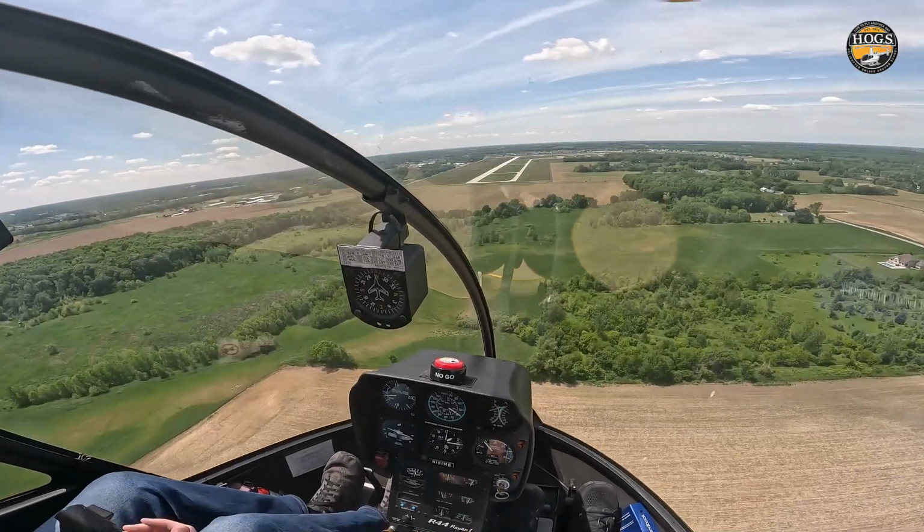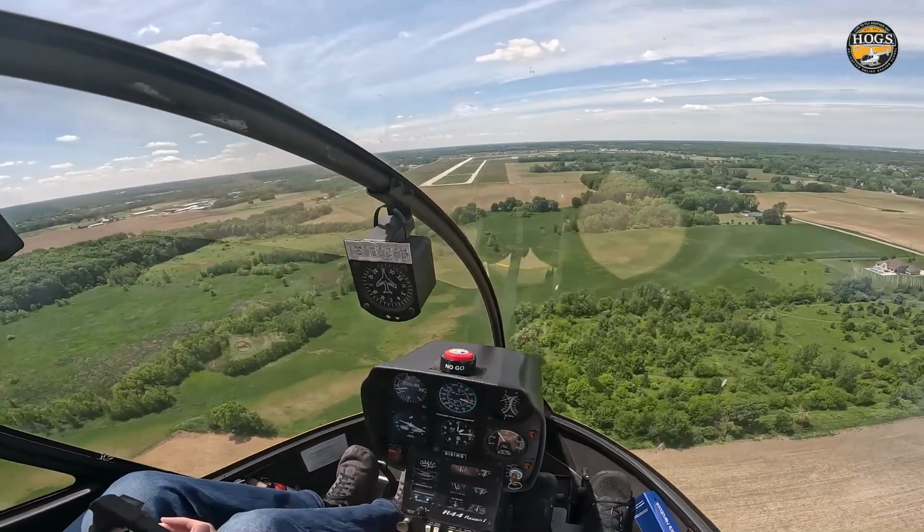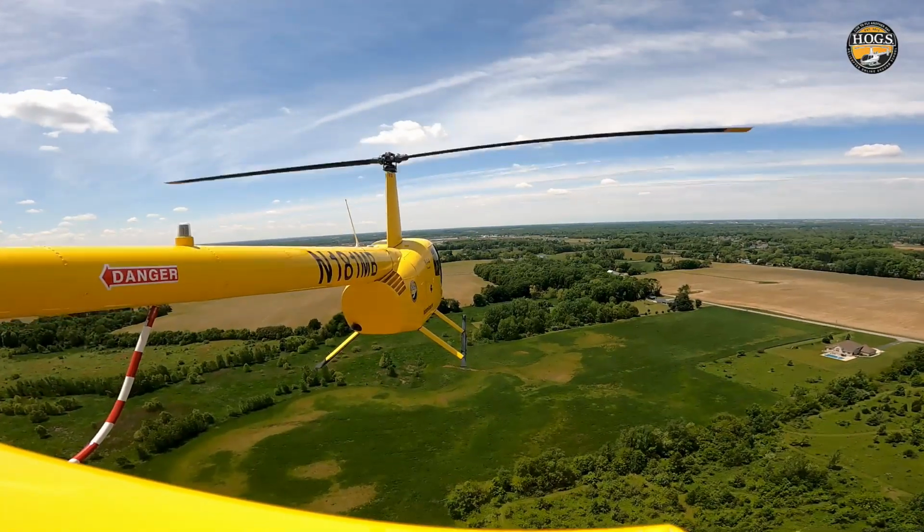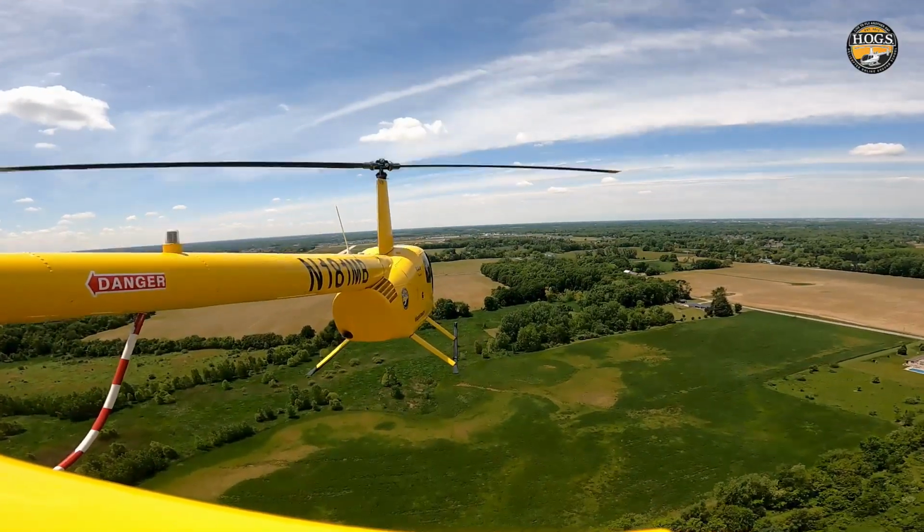Warsaw traffic, Grumman 9961 Uniform, left downwind 27, Warsaw. Warsaw traffic, helicopter 1 Mike Bravo is on final. We're going to land in the grass north of the taxiway, Warsaw.